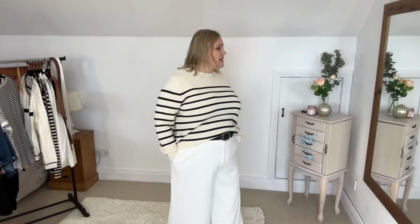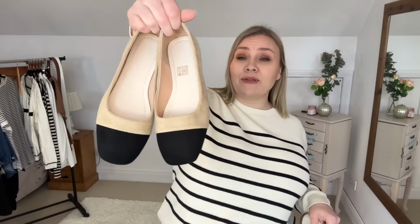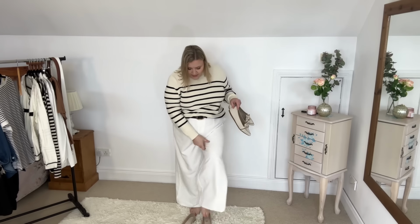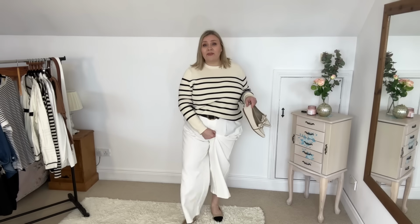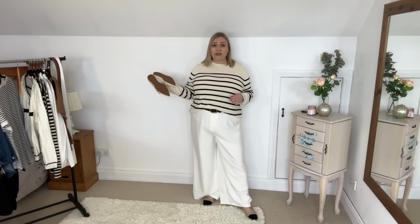Okay, that's not actually as bad as I thought it was going to be. Let me try a black shoe. Maybe we need a cream one. I might have the perfect middle ground. I picked these little ballerina slippers up on Shein the last day, but I love that black nose on them, and then that they are kind of like the neutral in the other end. What do we think of that?